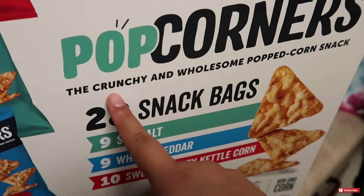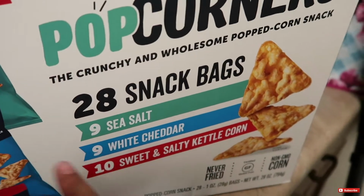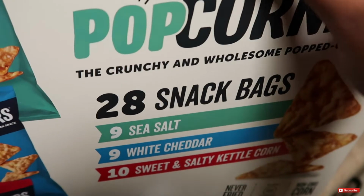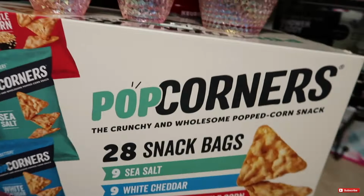But anyways, you guys, so these are the crunchy and wholesome popped corn snack. So it's like a popcorn, but it's a chip. It's so weird. They have 9 bags of sea salt, 9 bags of white cheddar, and 10 bags of sweet and salty. And these, I want to say, were not 10 bucks. But maybe they were, but I'm not sure.